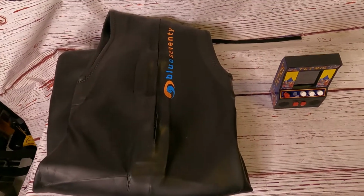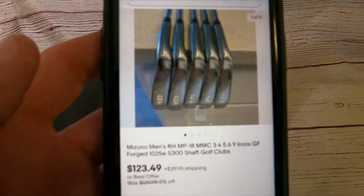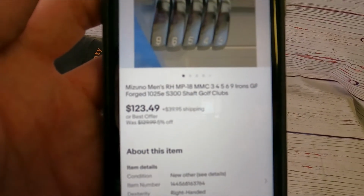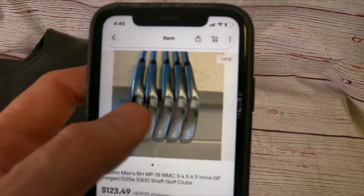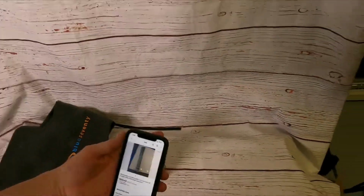The next thing that I sold are these Mizuno Clubs. Now, as you can see, I sold them for $123.49 plus $39.95 for the shipping on them. I already have them boxed up. Reason being, I sold these clubs before. Actually, I just sold these clubs. And the person who bought them paid $102 because I did it on an auction.